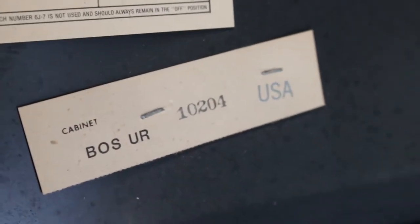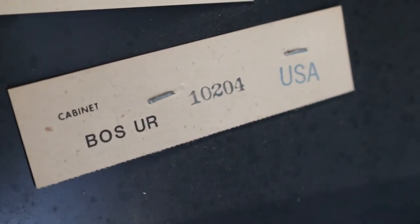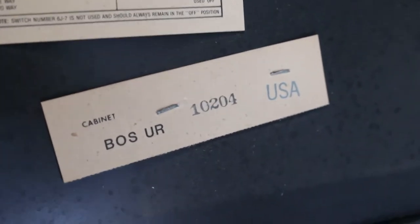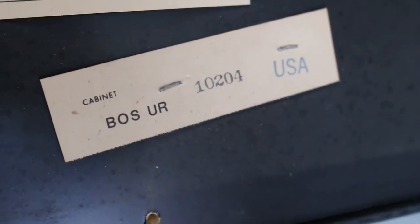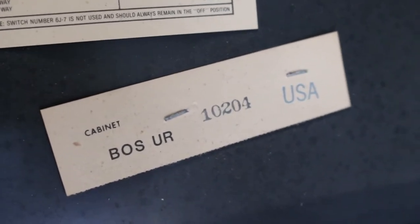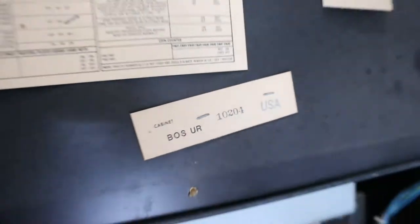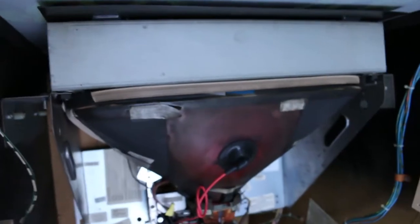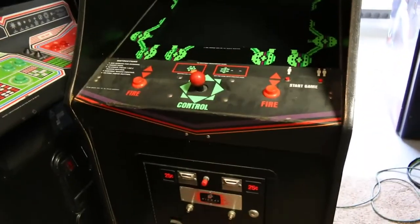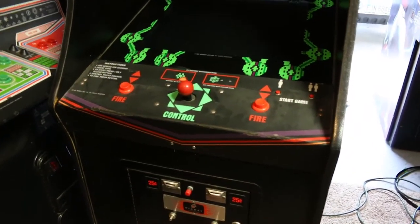There's the original tag, and it shows Bosconian upright and then the serial number 10204. I'm going to assume that this is actually 10204, because I think some of my other Bally Midway games have zeros in front of those last three digits, so I think this probably is the 10,000th upright. Everything's intact in this game, and somebody went the extra mile and put a Wells Gardner 7000 in it, so this game is beautiful inside and out. We'll do a further investigation, but the game plays, and I will fire up a game just to show you here in a few minutes.